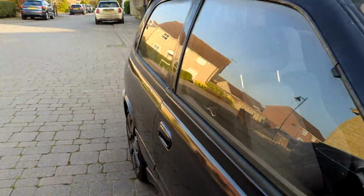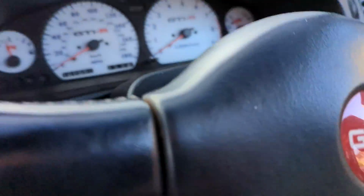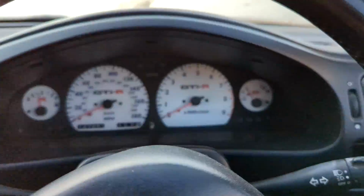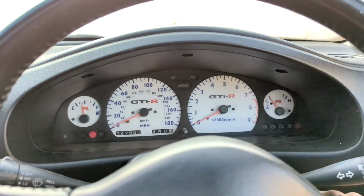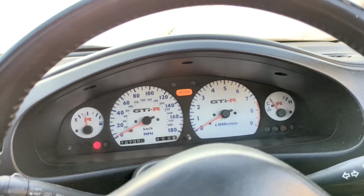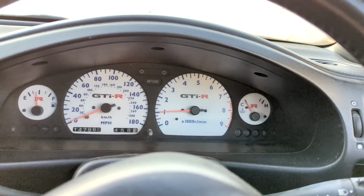Tuning day. Very foggy in here too. Oh, we're getting the car tuned. Oh, guess what that is? Tuning day. Yeah. Turn this down.